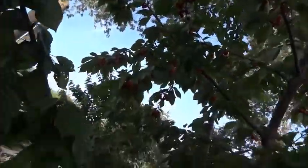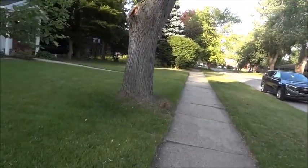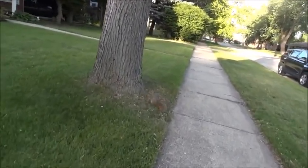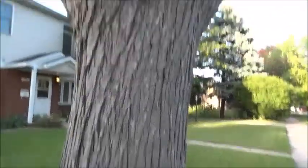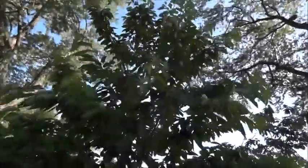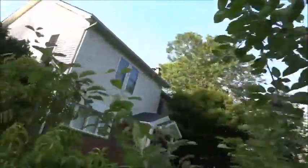Squirrels eating a few. Oh, like there goes one right there. Oh, just caught him in the tree, eating our cherries. Were you eating our cherries? Yes, I think you were. You probably were too. Anyhow, this one doesn't have any cherries on it at all. And the apple tree, no apples this year.